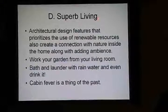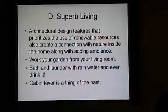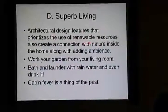Suburban living, architecture design features that prioritize nature. It also creates a connection to the nature inside the home, along with adding ambience. Working your garden from the living room, bathe in rainwater, even drink it.